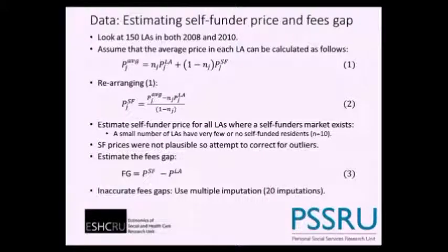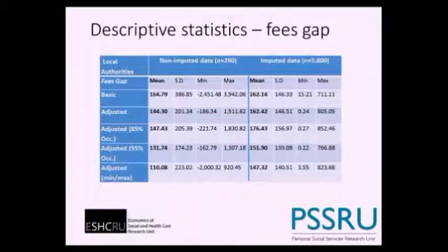Because of the issues we've had in estimating self-funded price, and also that we believe there may be one or two issues with some of the local authority prices obtained, we believe we have quite a few inaccurate fees gaps. So for that reason, we use multiple imputation to find fees gaps for those local authorities where the fees gap would in effect be missing. These are our estimated fees gaps for the 290 LA observations across the 2 years. We've got a basic fees gap, which is before we control for the outliers, and then the adjusted fees gap, which is our preferred measure, where we adjust for some of the outliers.